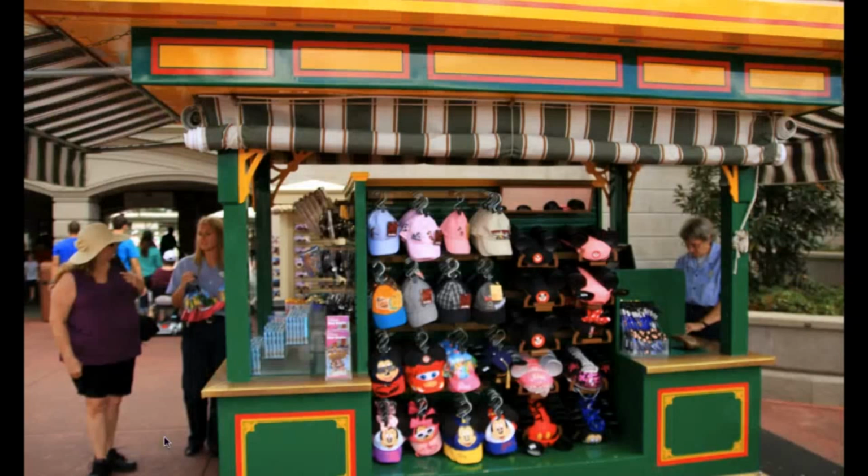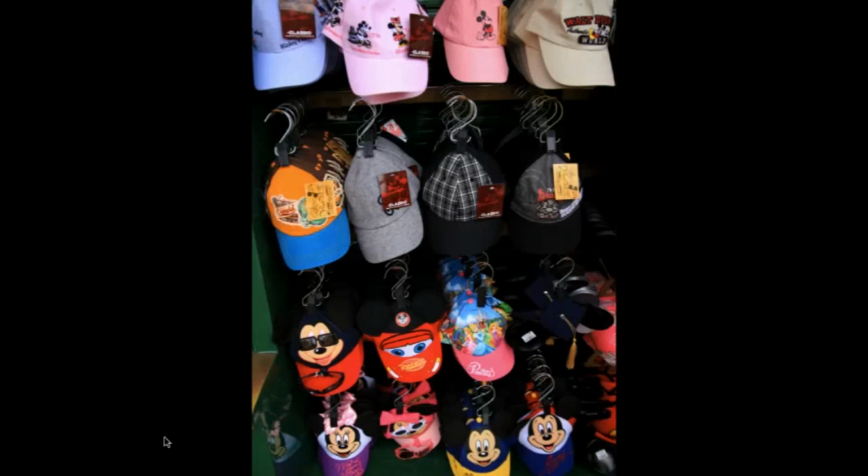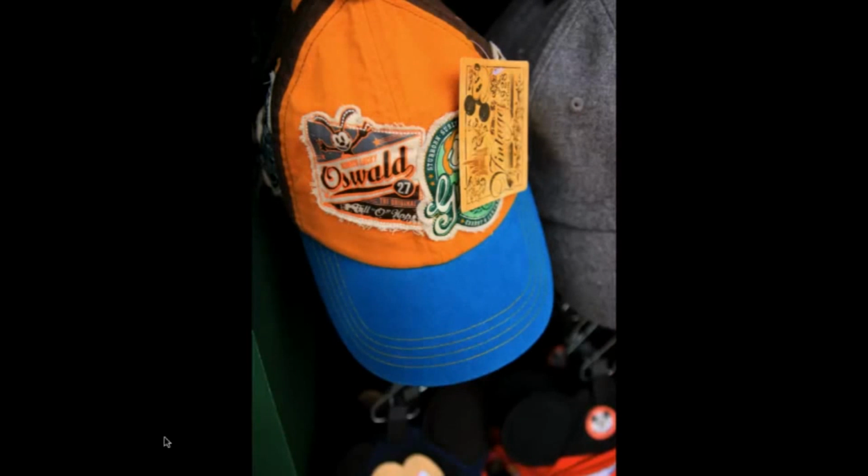Leaving the Magic Kingdom, we come to this merchandise booth here. It's always here. I just wanted to get a close-up of the hats that are available for purchase right now. In particular, I wanted to bring the Oswald hat to attention, mainly because they did just debut the Oswald animated character over in Disneyland Tokyo, not over here in Florida or California, but at least we are still reminded that Oswald exists through some fun merchandise.